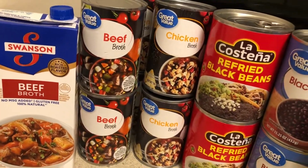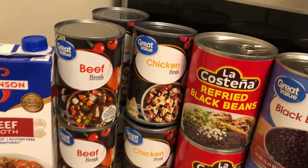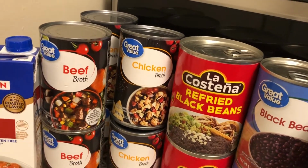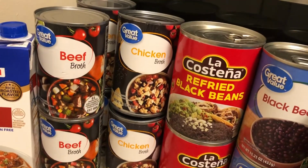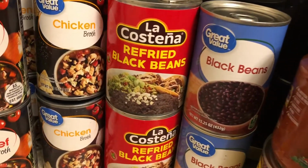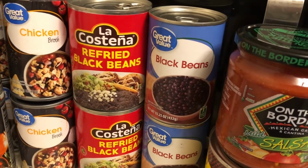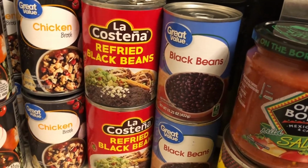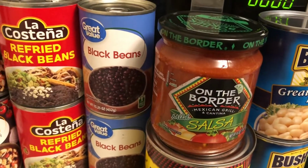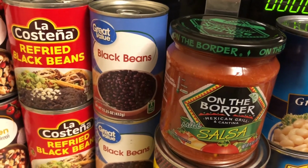So like I said, the substitution was definitely in my favor this time, which usually they are. And I also got 2 cans of the Walmart brand beef broth in cans. And then I also got 4 cans of the chicken broth because I'll be using that a lot in some recipes coming up. Then I got 2 cans of the refried black beans and 2 cans of just the black beans. And I got a jar of the On the Border mild salsa.